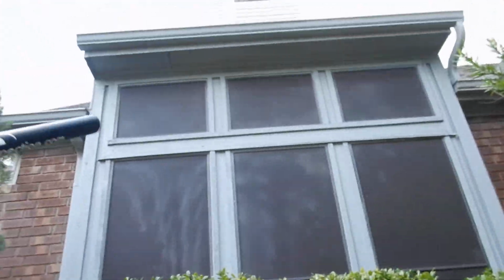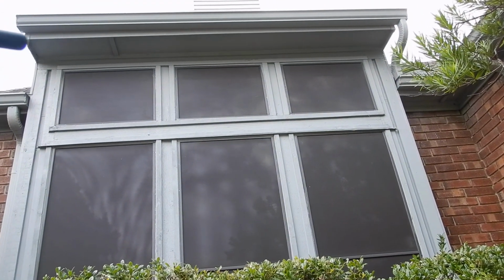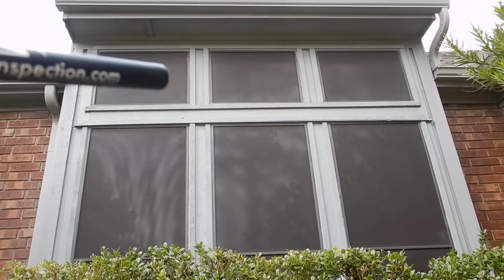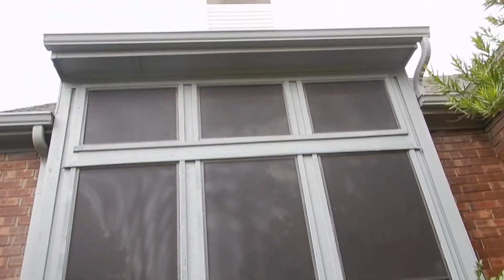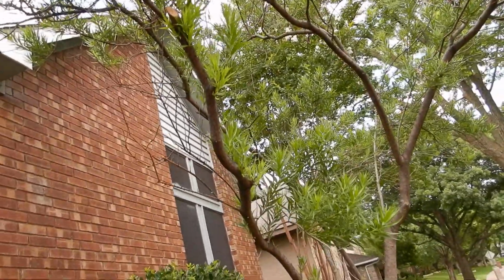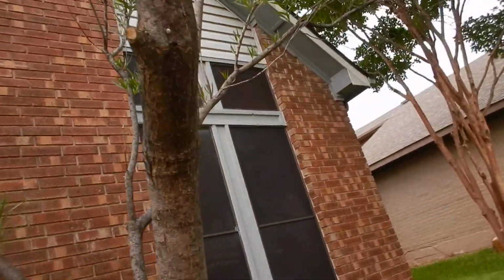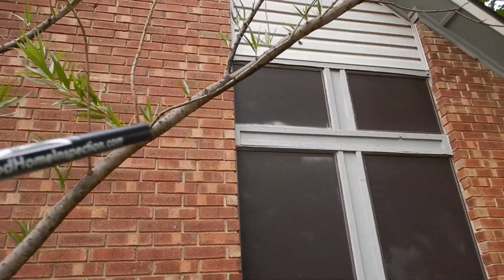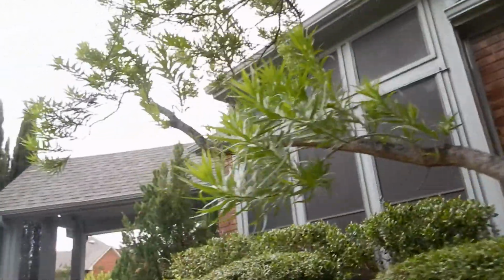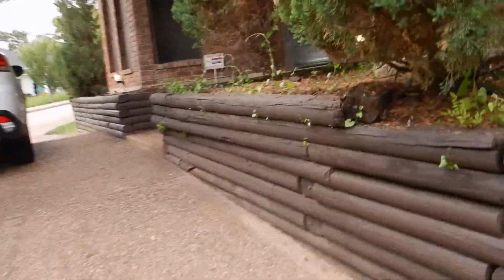All right. See these lower windows? See the metal trim above them? That is called Z-bar flashing. And the Z-bar flashing, while it's good that it's there, it's supposed to be at the wood above it. And then the upper windows have no Z-bar flashing. These windows all have Z-bar flashing, but they do not have Z-bar flashing above the vertical trim board. The upper horizontal trim board, they don't have flashing over that.